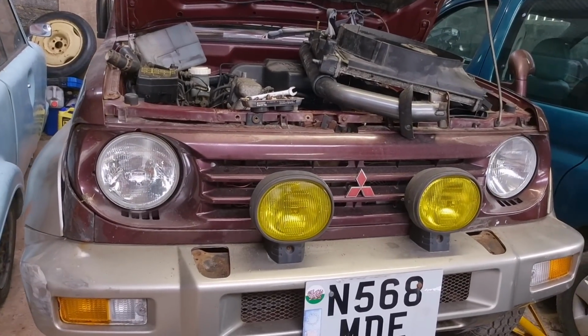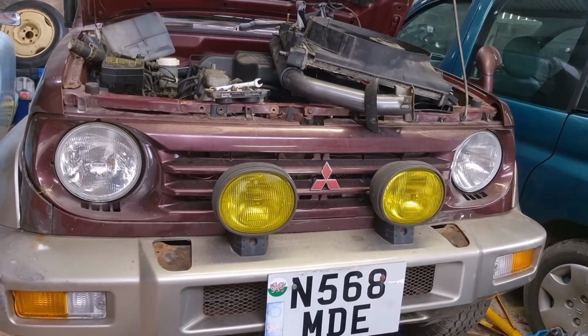How many different ways can you ignore a Pajero? Yeah. Oh, look, 10mm spanner.